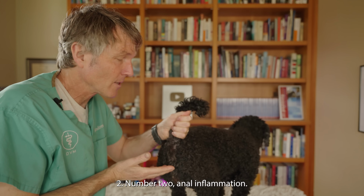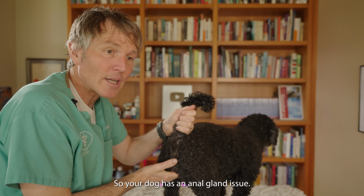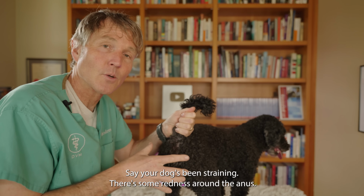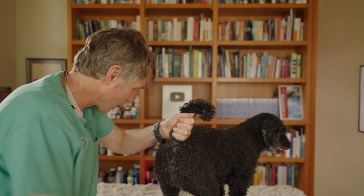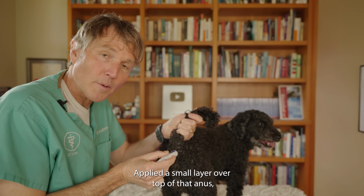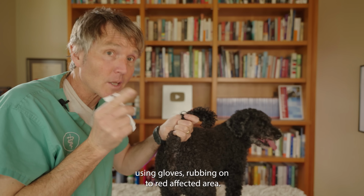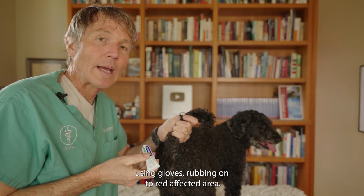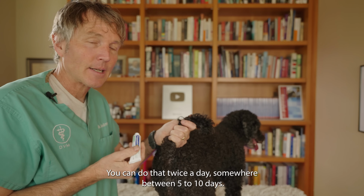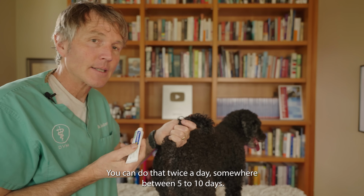Number two, some anal inflammation. Say your dog has an anal gland issue. Say your dog's been straining. Say there's some redness around the anus. I had many clients with anal gland issues, and using the topical Preparation H was really beneficial. It was just applying a small layer over top of that anus, getting yourself some gloves, rubbing it onto the red affected area. You can do that twice a day, somewhere between 5 to 10 days. Most dogs responded quite quickly.